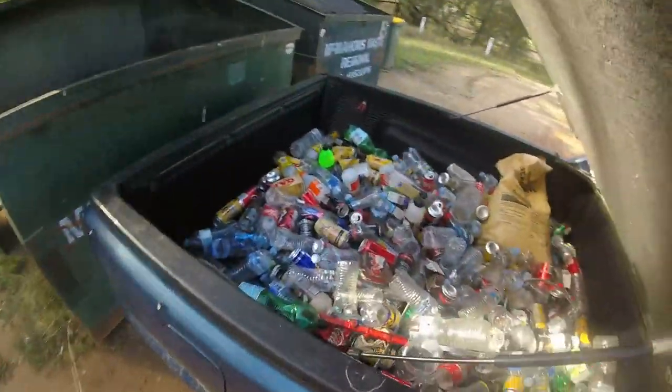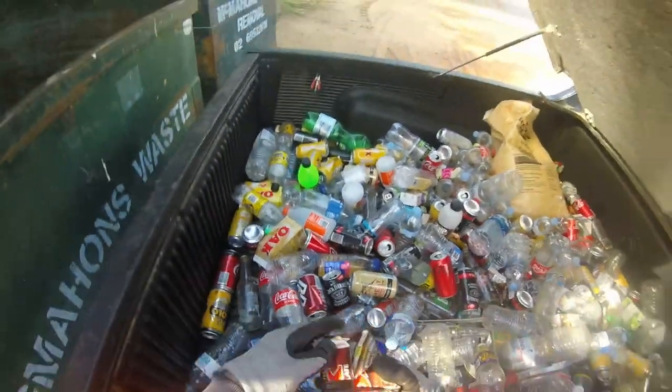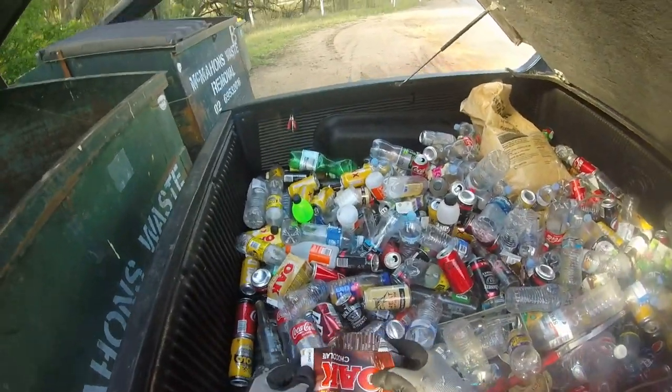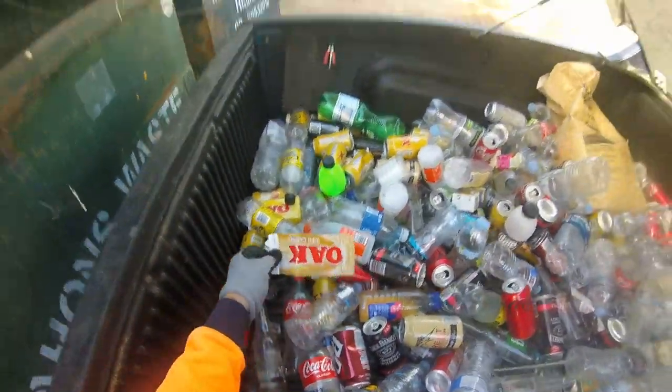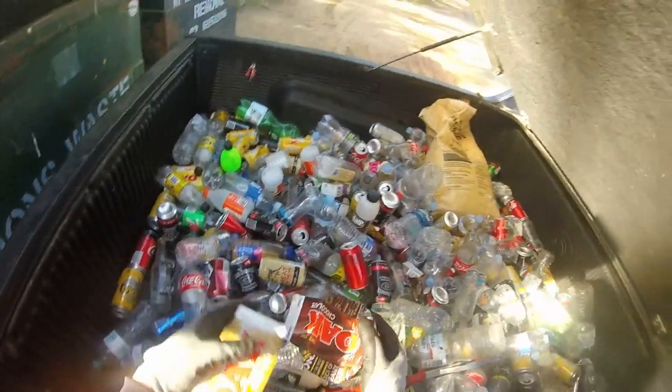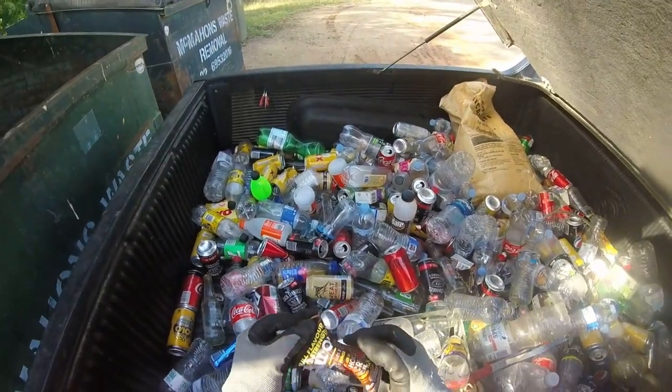But this is what we've got so far. We might be finished before lunchtime, which would be good. Now, when we're talking about containers, this is what we're talking about, containers. The oak chocolate milk, iced coffee milk, the chocolate ones, that's what we're talking about, containers. They all have the 10 cent on them.